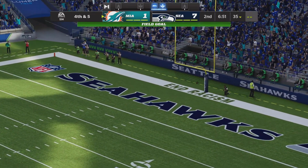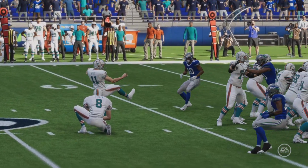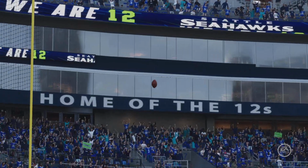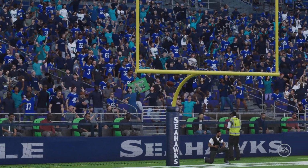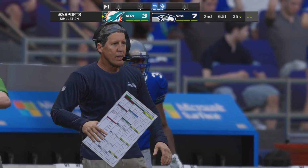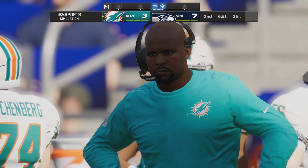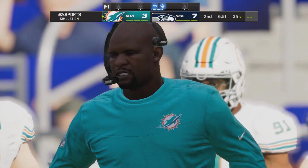And this one is right down the middle. And they are on the board, but still trailing. It's 7-3. So a good kick there, and they put the bow on it with 3 points. And let's face it, everybody wants a touchdown. We know that. But in the NFL, defenses are awfully good. You're not going to score each and every time. Be able to knock the ball through the post and take the 3.